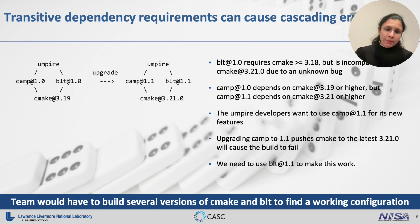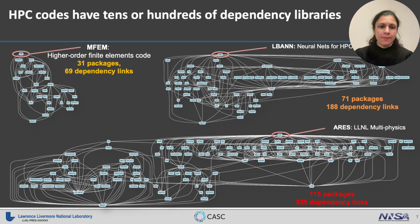So upgrade CAMP as well as CMake to the latest version, but that makes it incompatible with BLT 1.0 due to some unknown bug. And this incompatibility can again cause the build failure, right? So what eventually needs to happen, we need to use BLT 1.1 to make this whole upgrade happen. So to find this incompatibility and add it to the package specification, developers of Empire would try building different versions of CMake and BLT until they find one that fits with both BLT and CAMP. And while doing so, they may discover other complications or other incompatibilities.